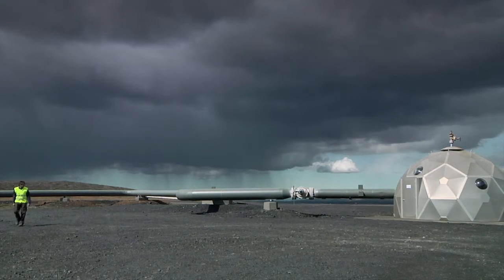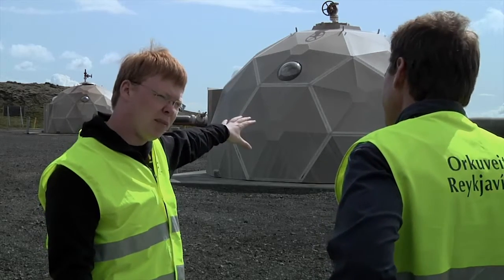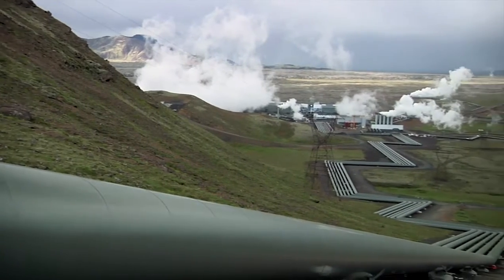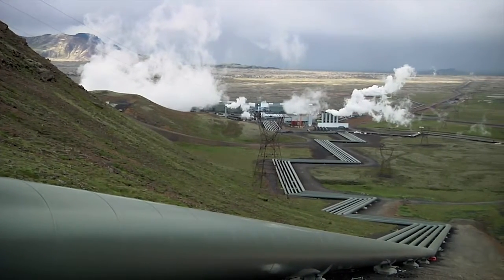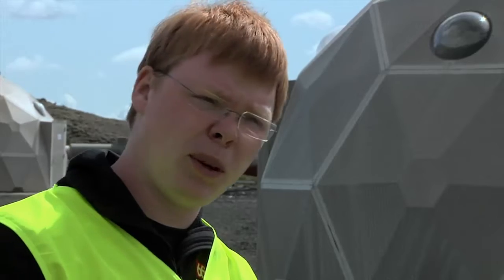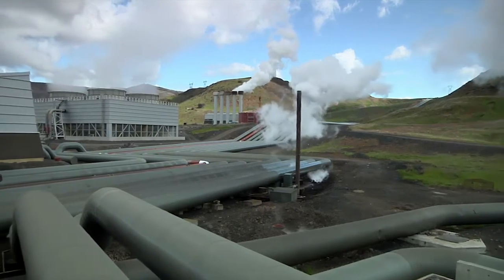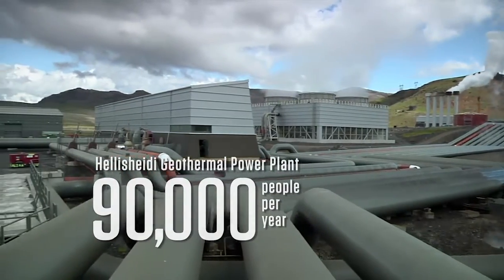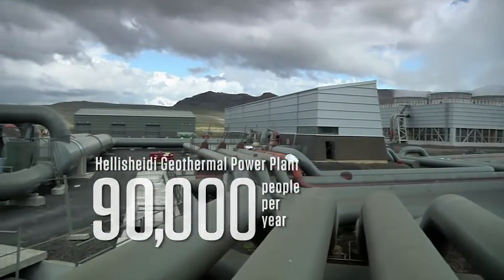What are we seeing here? This is the actual well tub from a geothermal well. And as you can see, the pipes channel water and steam from these wells to feed the power plant. You just drill the well, you look at it for a couple of weeks, see what you get out of it, and then it just flows. These wells feed steam to the Hellisheiði plant, which could power 90,000 people per year.